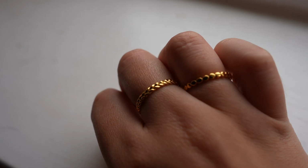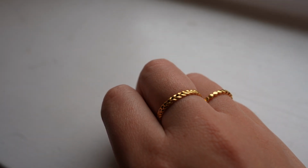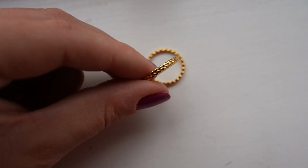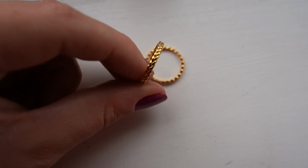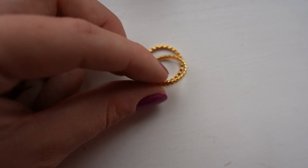Again, this feels very Grecian to me. I love the braiding detail. It is quite intricate but very simple at the same time. And again, just like the earrings, I love that bright shiny gold tone. I think it works really well with lots of my other gold pieces from other brands, and I also like to mix and match it with some silver as well.